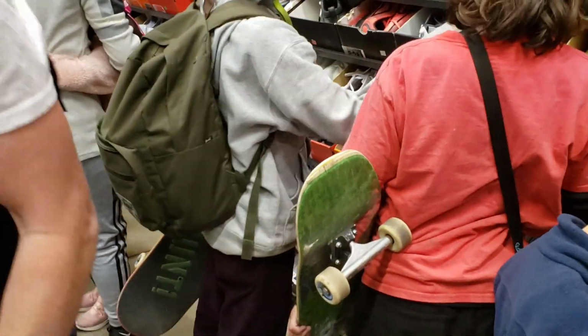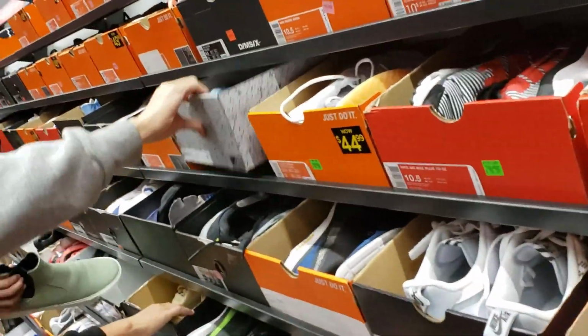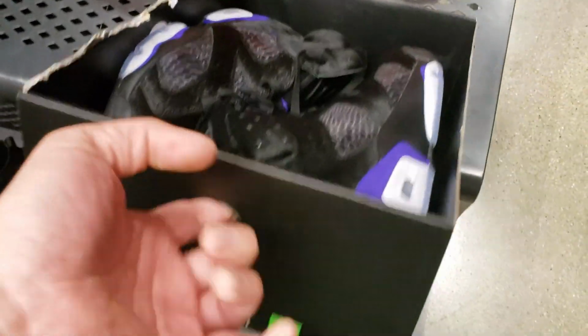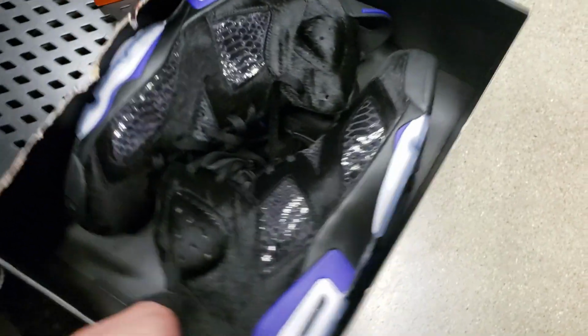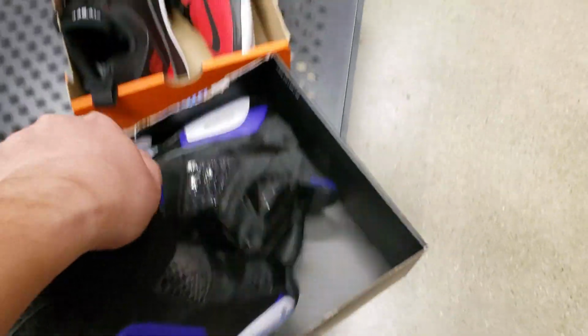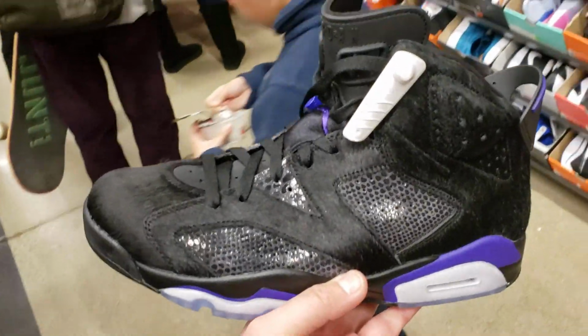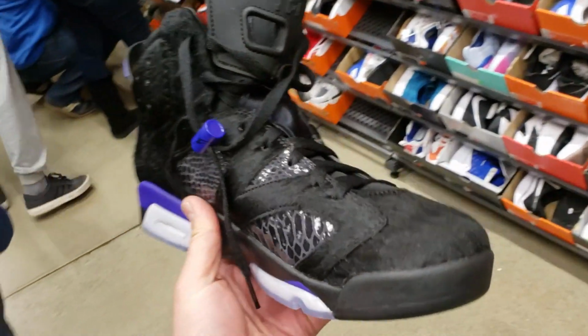Crowds are pretty big. Start with the size 10, 10 and a half. I'm about to check those out, the denim 6s. Okay. The social status 6s, they made their way to the clearance section, 160. And you get 20% off because everything at the wall is 20% off. So with 160, 20% off, that's hella cheap. Look at that. Got heat already.